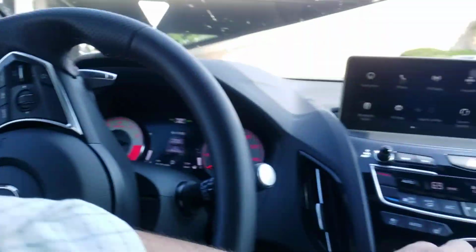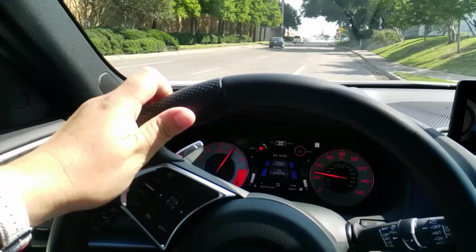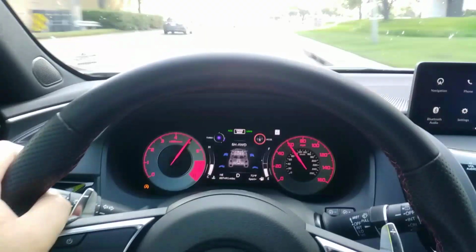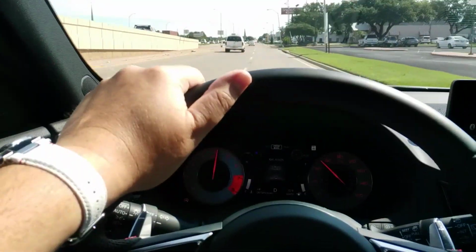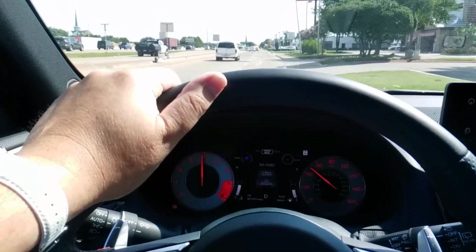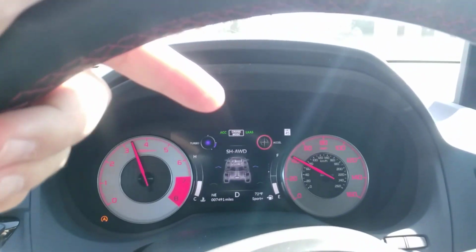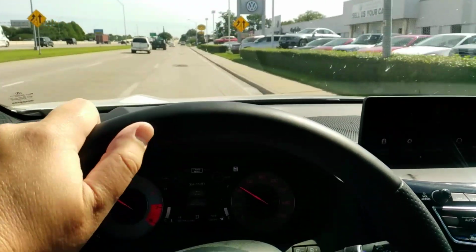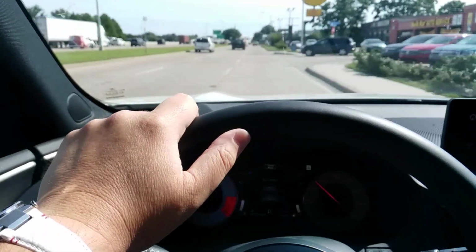All right, so we're going to go into Sport Plus. We do have kind of a speed limit around here. All right, so in Sport Plus, we have gauges here, turbo, and a G meter, which I've never looked at because I've been busy looking at the road. However, you'd think that's the end of it.